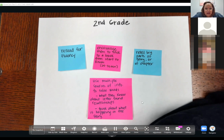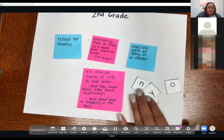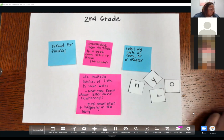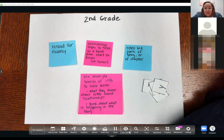Just to recap, if you know how to use the chat box, if you will enter your name and your child's name and the school they attend, that'll be helpful. Also, the other thing I want to remind you of is if you need letter tiles, tell your teacher and we will send some home for your child to cut out and use. Also, magnetic letters can be bought at the dollar store. And the last thing I just wanted to share with you is where you can find books, and most of these are free. So if you'll give me just one second, I'm going to share another screen with you.